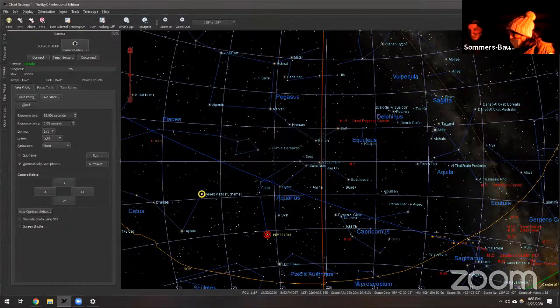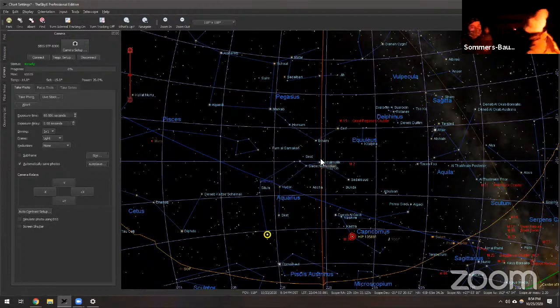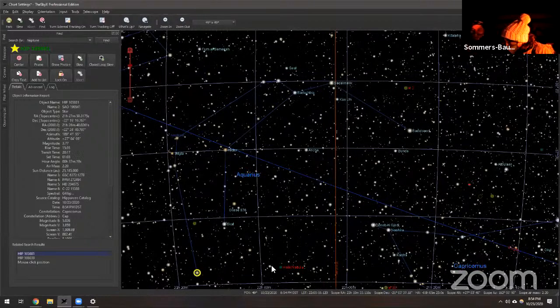Oh, it's still slewing. Whoops. Okay, one more time. There it goes. I think you can jump from there to the moon? Yeah. Let's do M30. I don't even know what that is. Oh, I'm sorry, telescope. I'm trying. You might be able to get M30. What's the brightness of it? M30. What? The Helix Nebula.